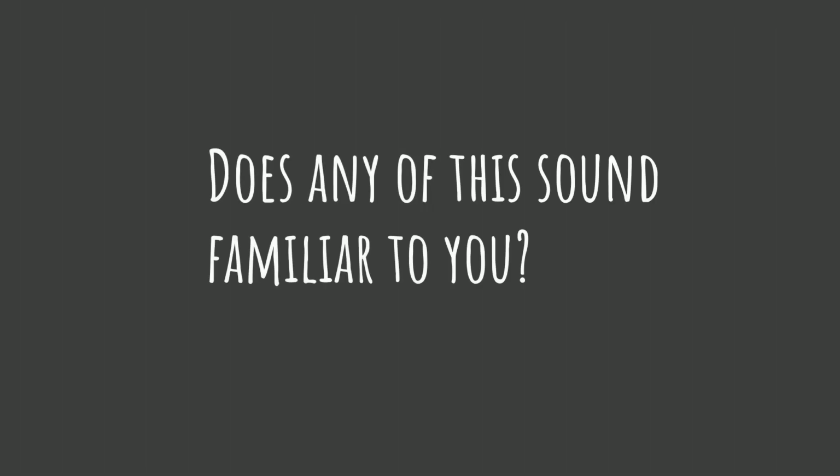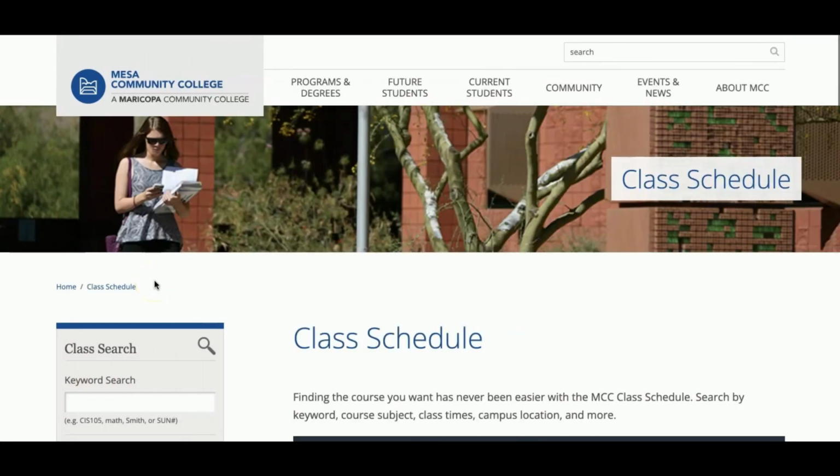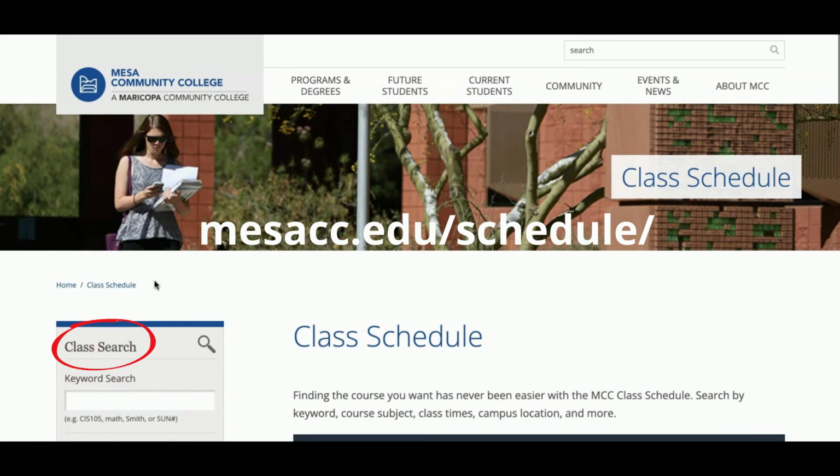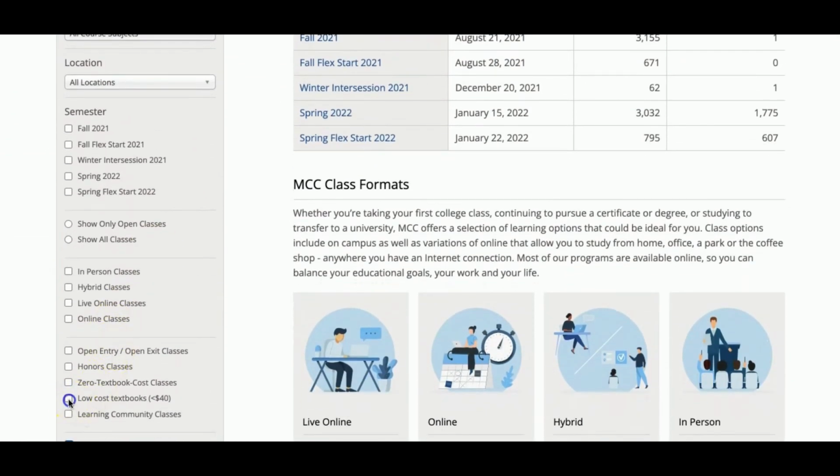Does any of this sound familiar to you? Mesa Community College students can register for classes with zero to low-cost textbook fees by navigating to the class schedule and filtering for zero textbook cost classes or low-cost textbooks in class search.